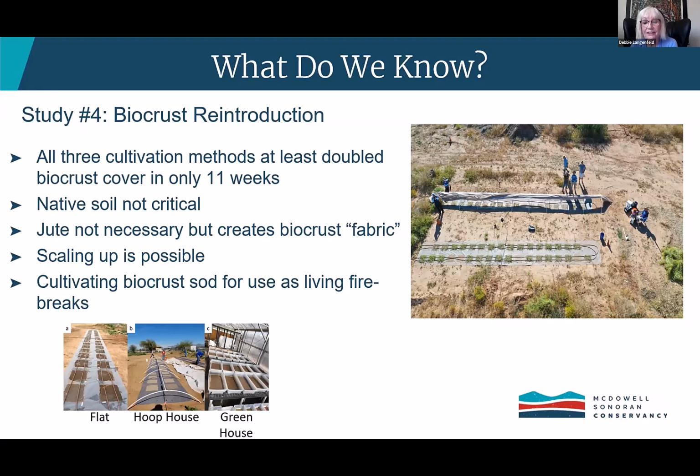But BioCrust isn't easy to come by. It takes a real long time to grow. You can't go out and buy it. It makes no sense to just transplant it from one place to another. That kind of defeats the whole purpose. So what do we do? Well, you try to cultivate it. So that's what we did.